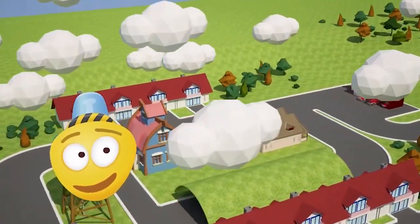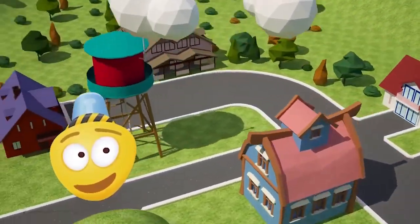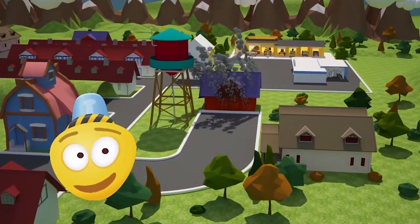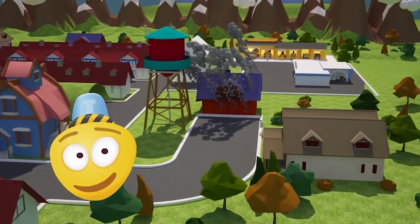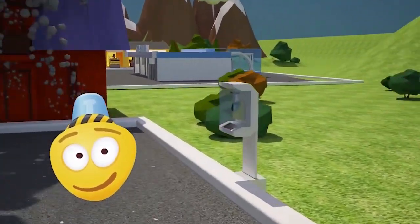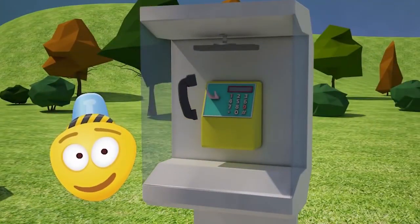Hello, friend! Today our town has incredibly sunny weather. Wow! Oh, but wait! What do I see over there? Oh no! It's a fire! A house is on fire.